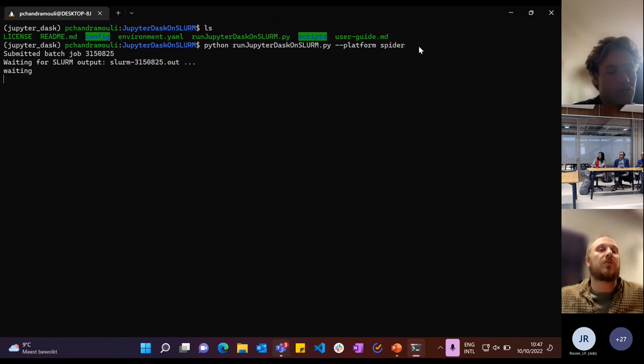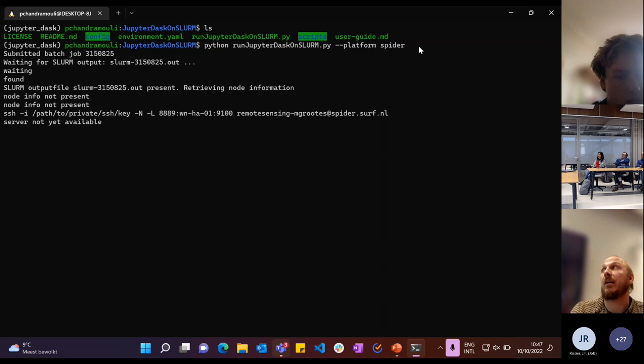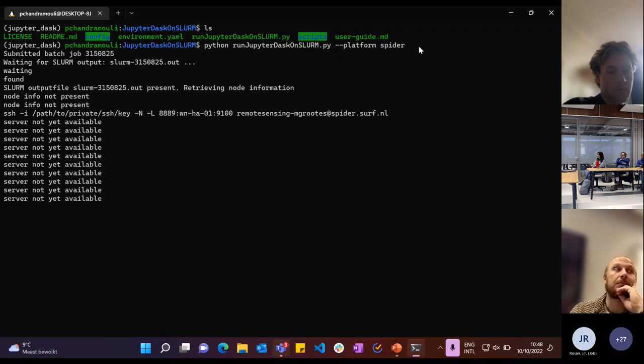Okay, so basically I just ran this, and now this has been in contact with the Spider platform, and it is spinning up. So it's submitting a Jupyter server job to the batch queue, and that will spin up the server. As you see, it submitted it, it waited for SLURM to come up, SLURM came up, now it's waiting for the server to spin up. This sometimes takes a while.